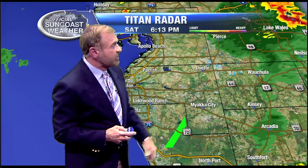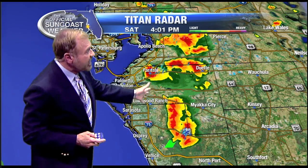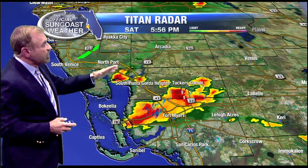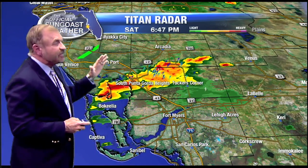But here's the sea breeze front that came in about 2 o'clock this afternoon, threw down a lot of lightning, very loud rumbling of thunder. I'm sure most of you heard at least some of that thunder as this moved inland and dissipated. But it's this area to the south that has my attention right now, moving up from Fort Myers, Lee County into Charlotte. It could bring us some evening thunderstorms, so if you're going out, take your umbrella, you may need it.